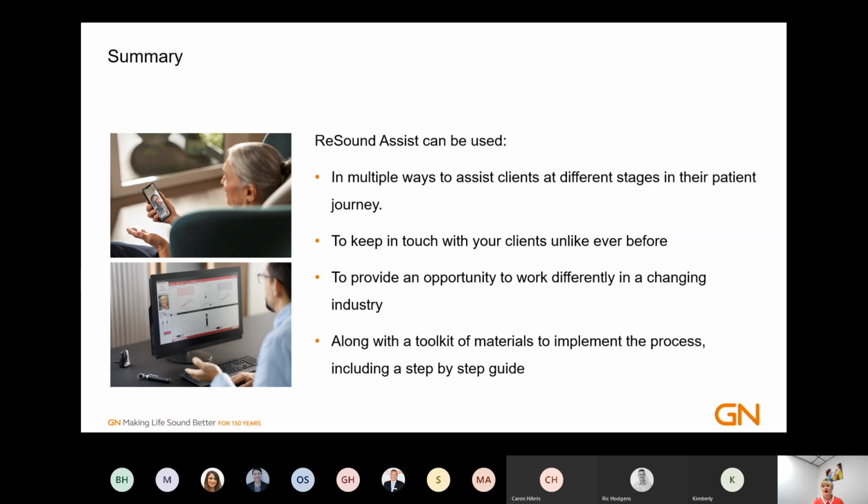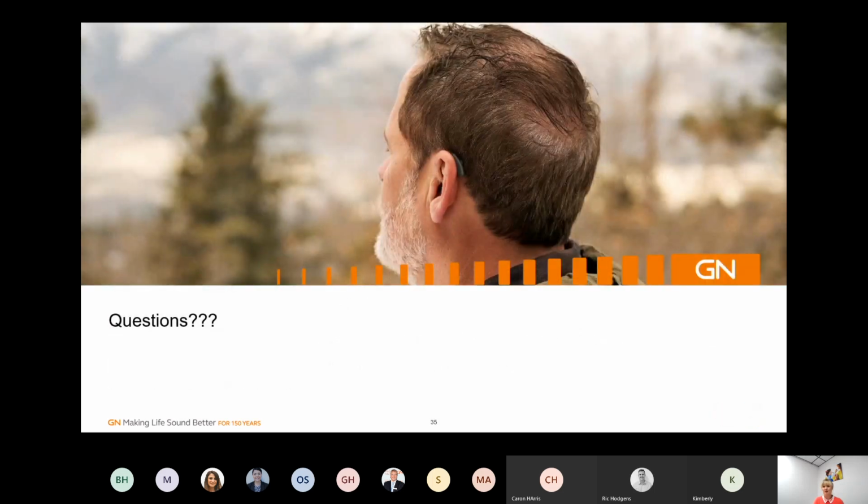And to be able to help you guys in that process of implementing it, we do have a whole toolkit of materials between printed documents, step-by-step guides, and lots of little videos to be able to help clients. We have different ones like even how to change filters and little bits and pieces like that, just to be able to give you a few extra bits and pieces to be able to help your clients along the way. So thank you for your time this afternoon.